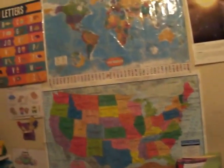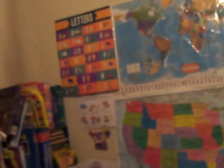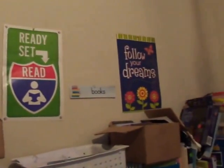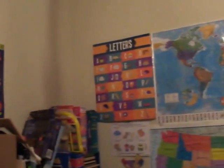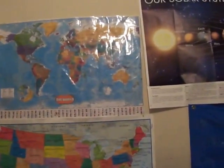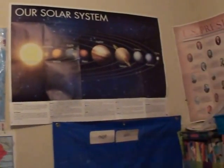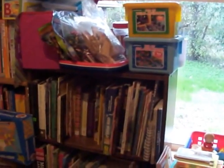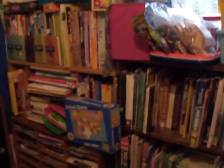So this works. I don't see doing anything else other than maybe changing out some posters or something, which we really don't. I'm not a big fan of a lot of posters and things on the wall. They are too much of a distraction. Just the useful things like the maps and the constellations and, you know, the presidents add a nice touch. But other than that, we try to keep it simple. We have enough going on with all of these books.